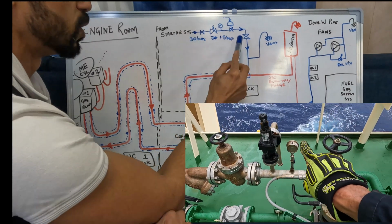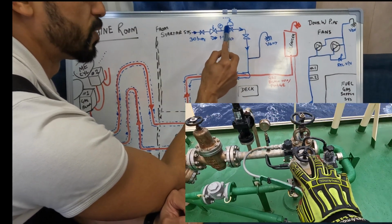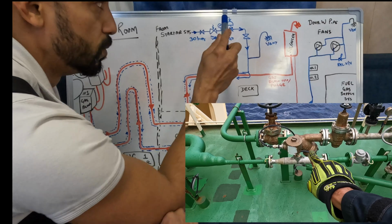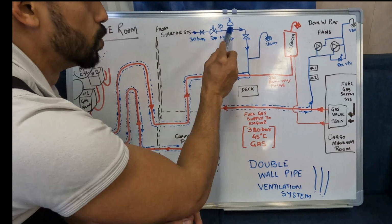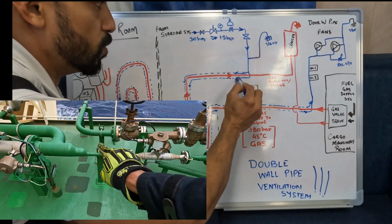This entire setup is on deck, but the pipe comes from the engine room. Then there is another valve, an automatic valve. This diaphragm is activated only when we press the start button for the fuel gas system in the engine room. These fans start, and this valve also gets the signal. Otherwise, you'll just be wasting compressed air. So this valve opens up, and we have air going into the double wall pipe.